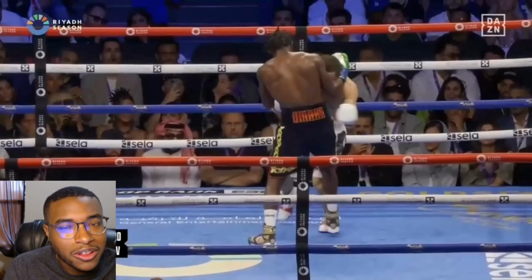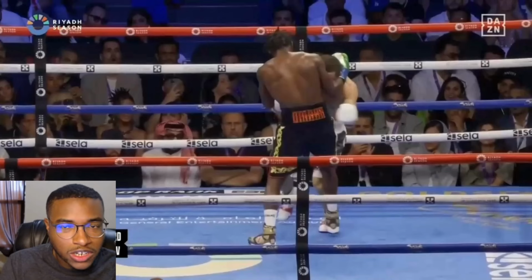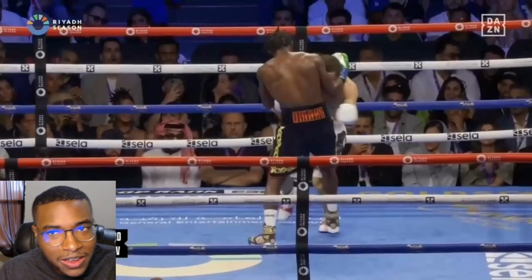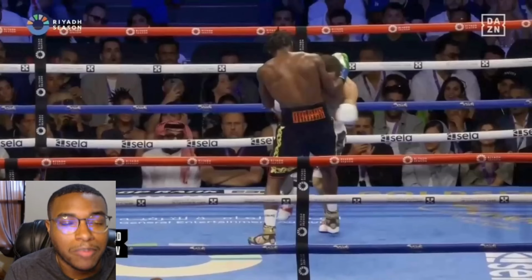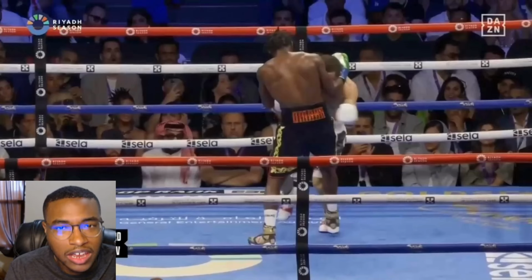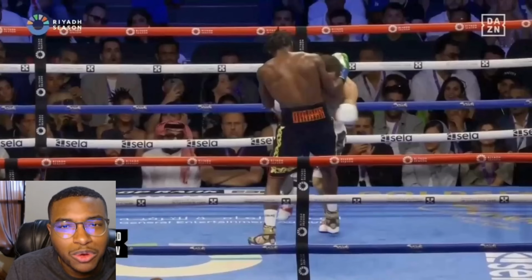But yeah, this is a very close round also. However, Bud had more success early on, and then Madrimov had more success late on, but then Bud had the combos, and then on top of that, Bud had the jabs that secured this round in his favor. And so the jabs secured this round. Yeah, so that's just a look at 2 rounds, and we'll look at some more stuff later down the line.